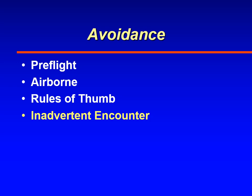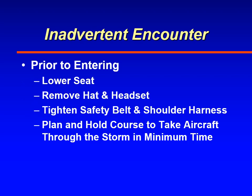If you do inadvertently encounter a thunderstorm, then you're at the wrong place at the wrong time, and there are some things you need to do. Before you enter a thunderstorm, you should lower your seat and make sure your safety belt is tight and your shoulder harness is tight also. The reason is that thunderstorms are very turbulent. You'll be tossed, and each successive toss or updraft will loosen your seatbelt to the point where you may eventually bounce off the ceiling. So you want plenty of space between the ceiling and your head, and you want to make sure your safety belt is tight.